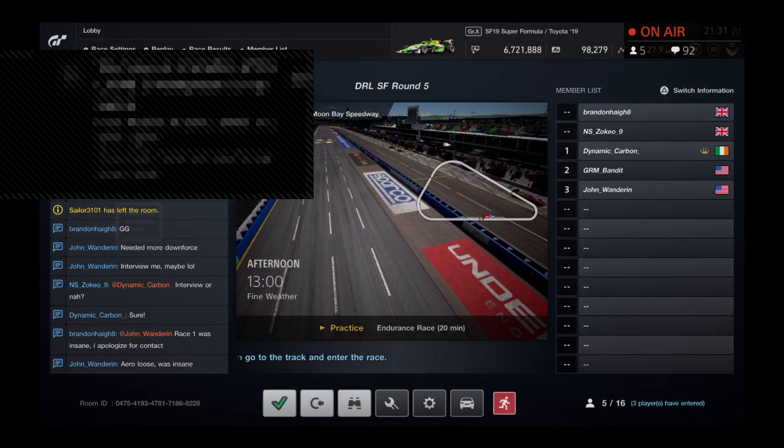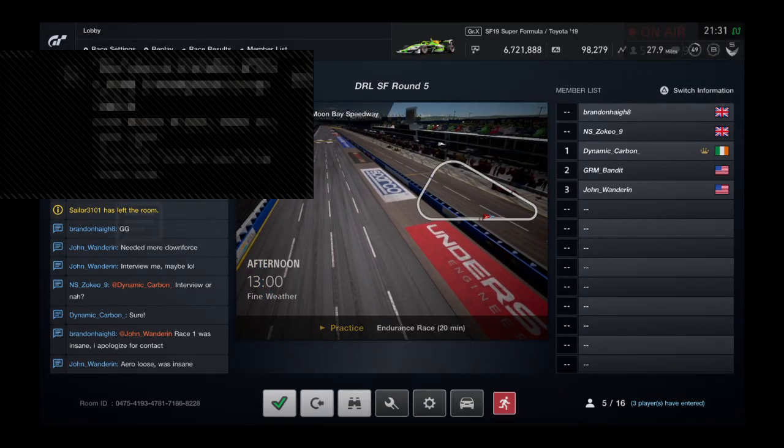Okay, Carbon, if you could quickly just go into party settings and then into voice share settings and see if you can, it should be allow your voice to be shared, and just see if that's on always allow. Is that it, yeah? It's on always allow? Yeah. Right, so Carbon, it has to be said, a fantastic race won.